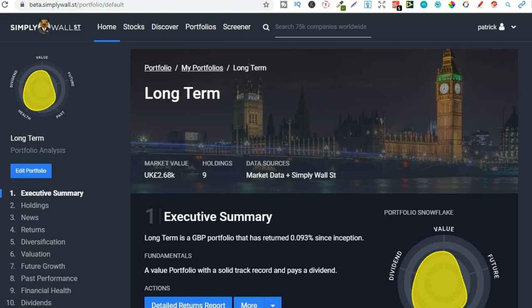This is Simply Wall Street. I think they have a free trial and then you have to pay pretty much a membership. I think you can pay yearly, and that's what I did. But this gives me so much more data on my portfolio rather than just relying on Freetrade. And there's some pretty cool stuff that you can do in here as well.